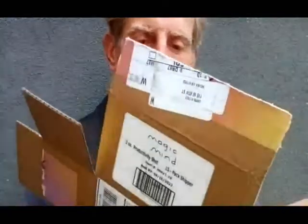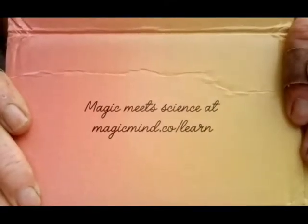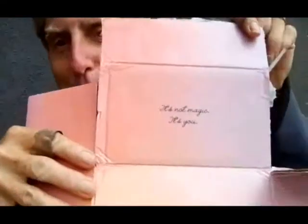Let me show you the box. This is really cool. Magic meets science. magicmind.co/learn. And, oh, this is cute. It's not magic, it's you. Ain't that a kick in the head?